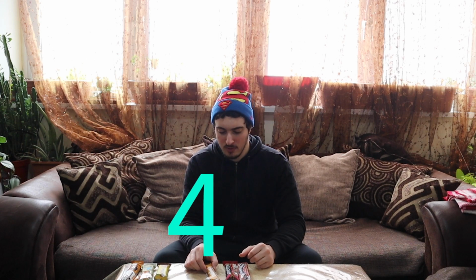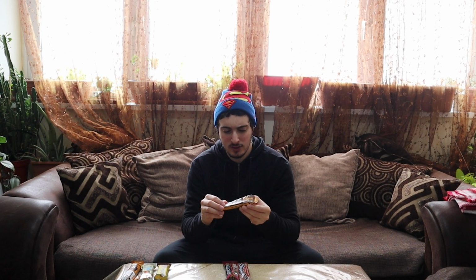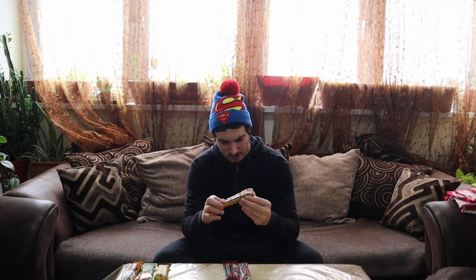Coming in at number four, we have the Nakd Peanut Delight. And this one right here angered me very much to find out that it's 53% dates and 46% peanuts. Whoa, what does 53 plus 46? Is that 99%? What is the other 1%? And this one, you have to graduate from MIT with a master's in maths to figure out how much protein is in it for some reason.